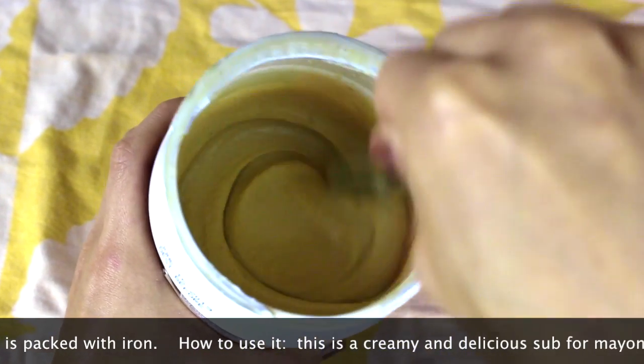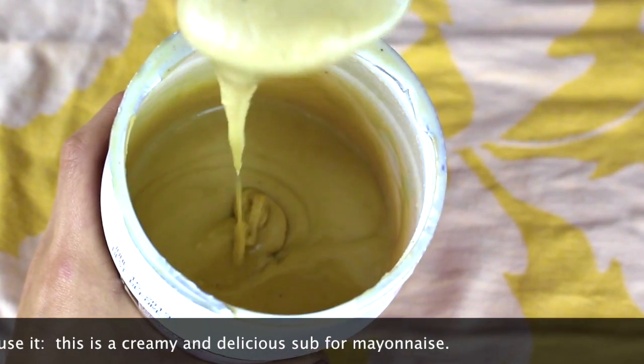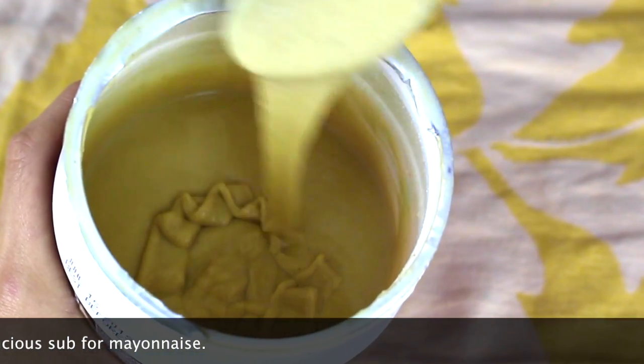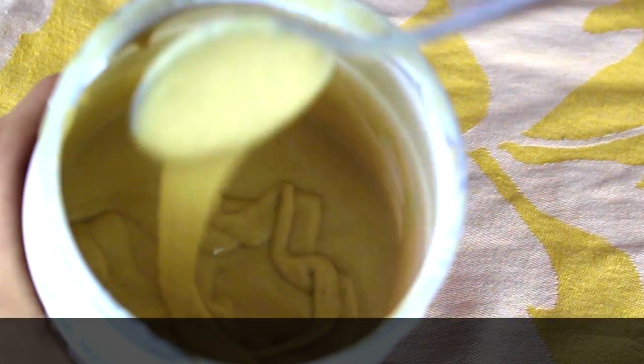Because it doesn't have much flavor on its own, this is a great ingredient to have on hand for healthy cookies, or if you want to make something savory, this is great for making healthy creamy dressings. And if you want to up your mayonnaise game, yes, this has permanently replaced my mayonnaise in the fridge.